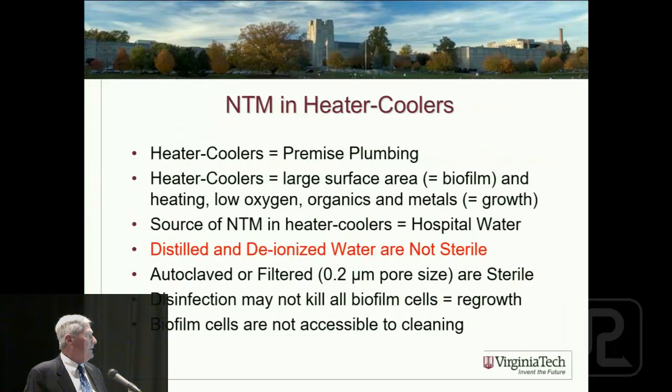All right. Here is my analogy and comparison between premise plumbing and heater coolers. Heater coolers are like premise plumbing. Heater coolers have a large surface area for biofilm formation. They heat. They have low oxygen at times. There's organic matter and water and metals that they get from the water. Those things create growth conditions. The source of water in the NTM, in the heater coolers, is the hospital water. What's the quality of the hospital water? Now, I mention that because you can control that. You yourselves can control that.